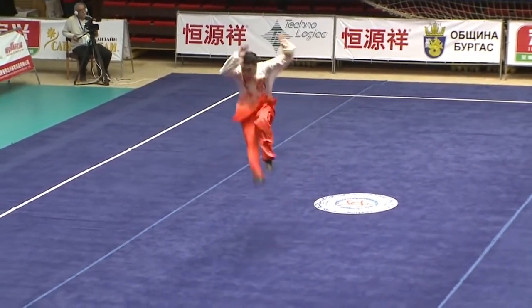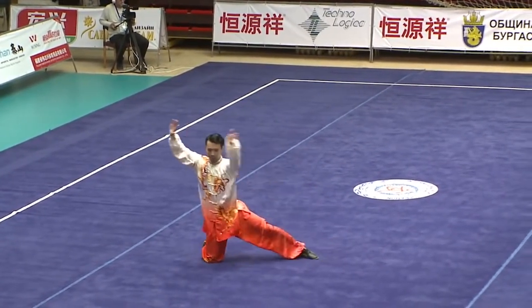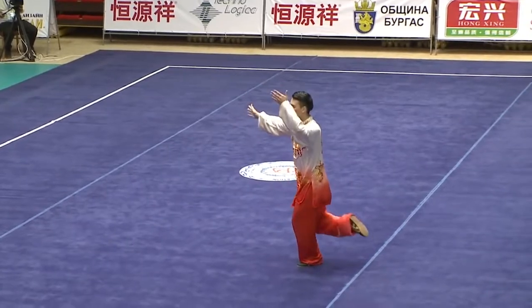Jingshen prepares for his first difficulty. Jump front kick, jump outside. Huge rotation, definitely over 540 degrees. Solid landing.